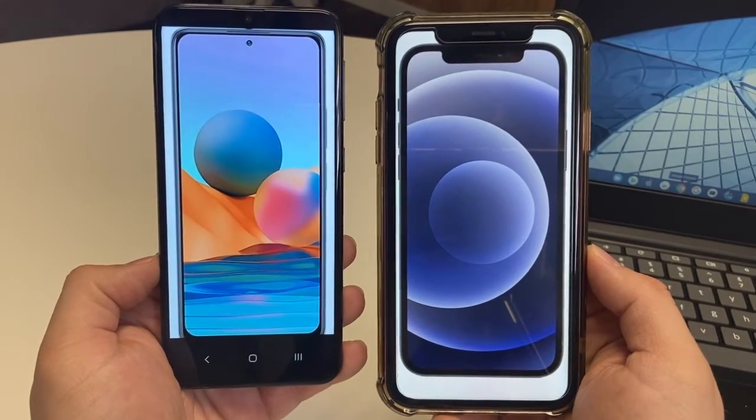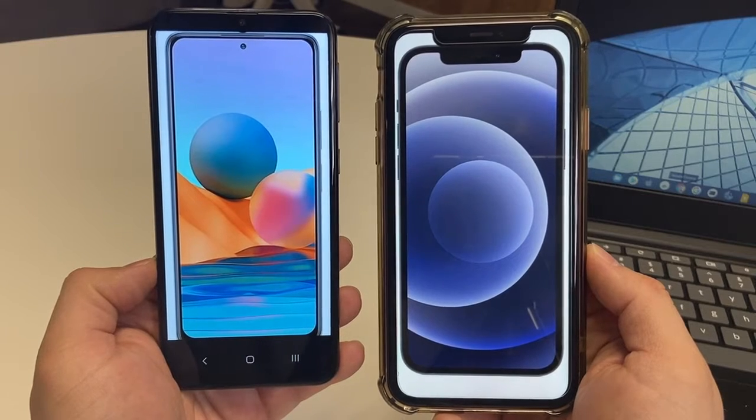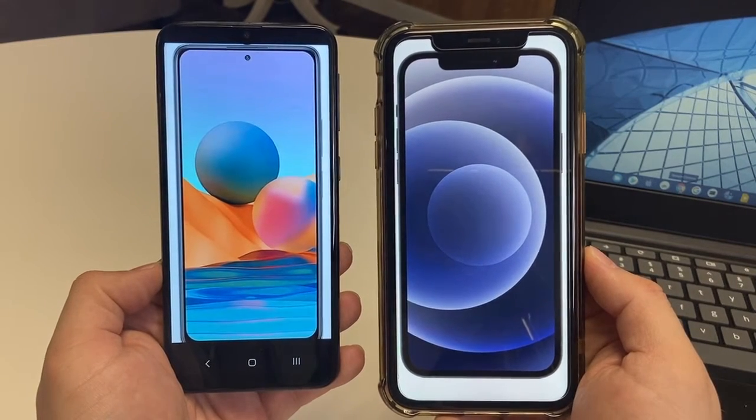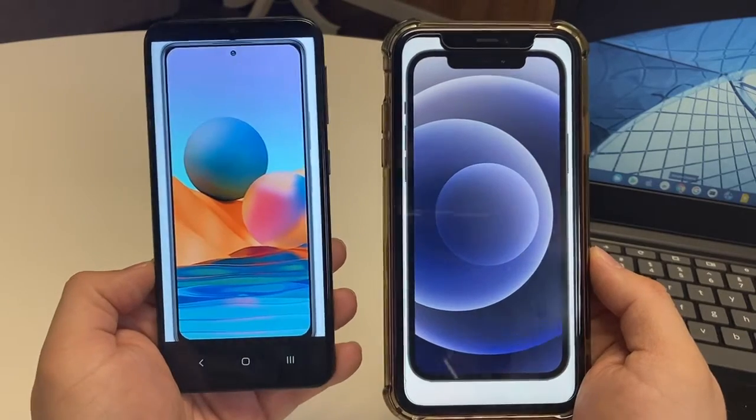The Redmi Note 10 Pro is just a little splish and a splasher in the rain, or if you spill a drink on it or something. That's all it could take.